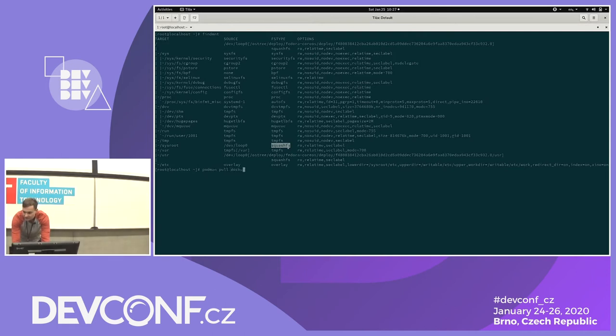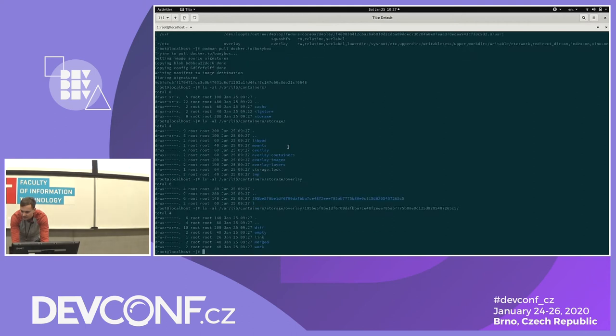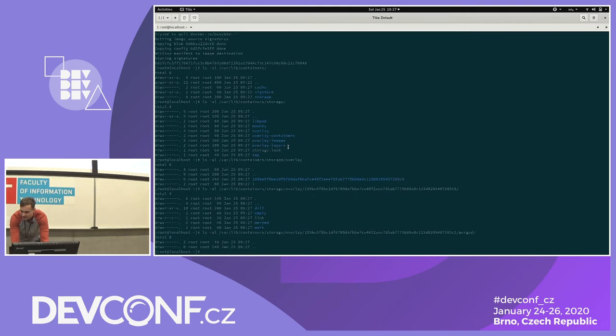Pull docker.io/busybox. So hopefully this one works over the Wi-Fi. I didn't cache this one, at least it's small. So you can do this, and one of the important things here is all the container state is stored here. So when I did that pull, Podman wrote some stuff here. That's the image. It hasn't created a root file system for it. But the point is basically, when you did that Podman pull, it wrote to /var and not /etc, because it's not configuration, it's state, basically.